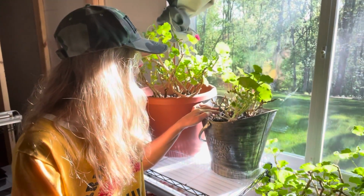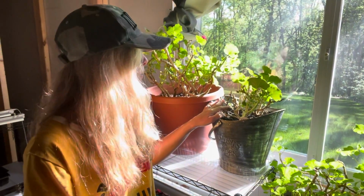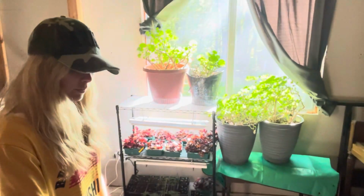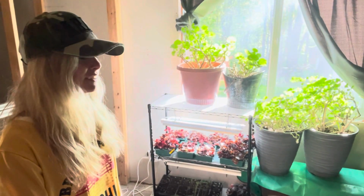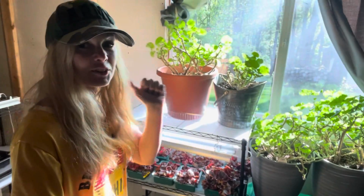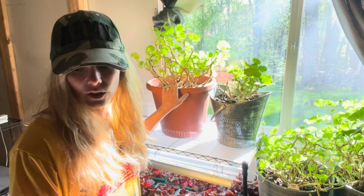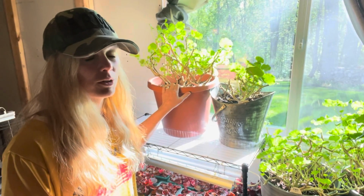There's green on it, but not that much green, so I'm probably just gonna pull it out. But the rest of them are doing really great. They've been by this window with the sunshine, and they're leafing out awesomely. I don't know if that's a word, but they're leafing out great. It is technically past our last frost date, so I think we'll be okay, and you never know in Michigan, so I will keep an eye on them.